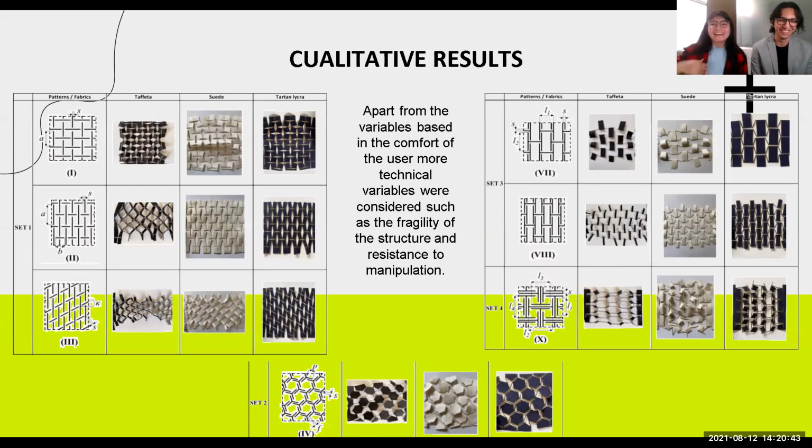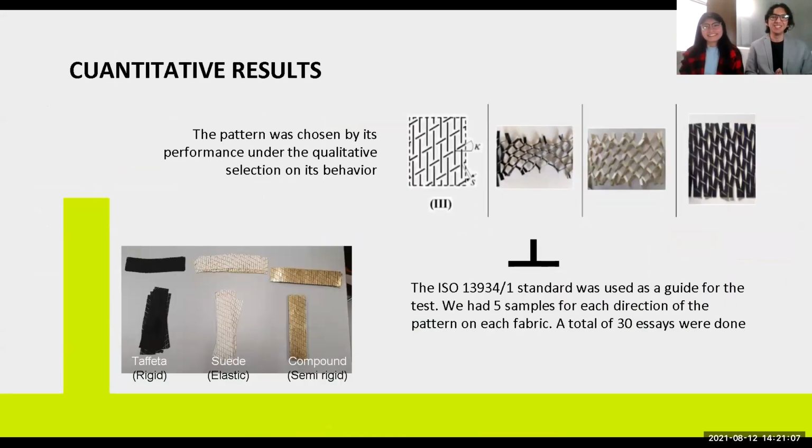Oh, okay, sorry. So yeah, as I said, those are the photos of the structures being opened. And we also considered the fragility and the resistance to manipulation. This is why we made the experiment that Ro will expose. So we found the best behaving pattern, which was the third one, and we selected it because we had a limited number of tests we could do. So we had to test how much the pattern can stress and how much it can elongate, since the research is about elongation fabrics.